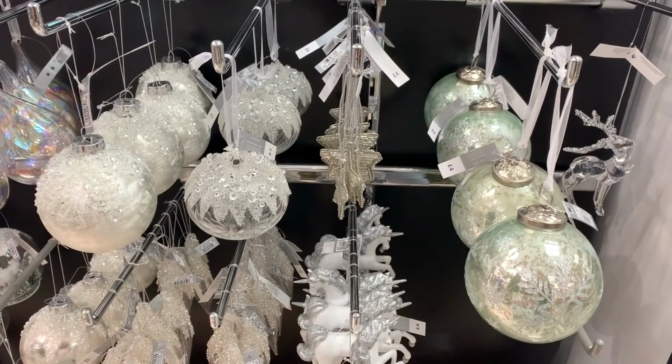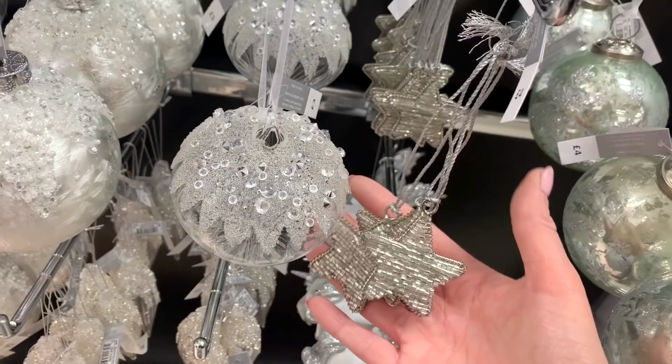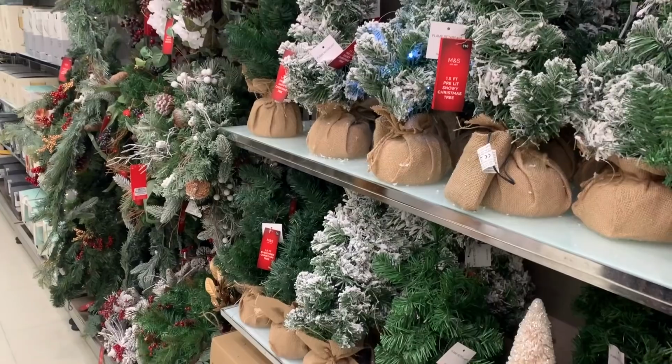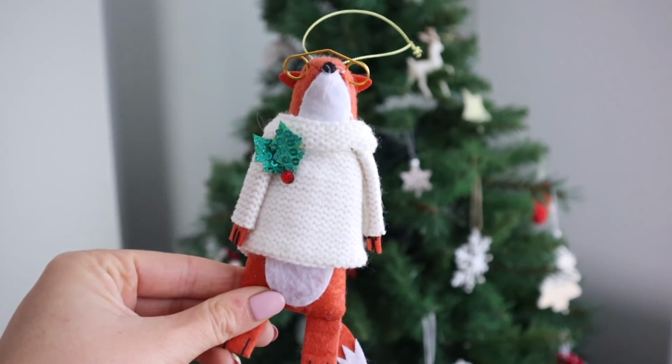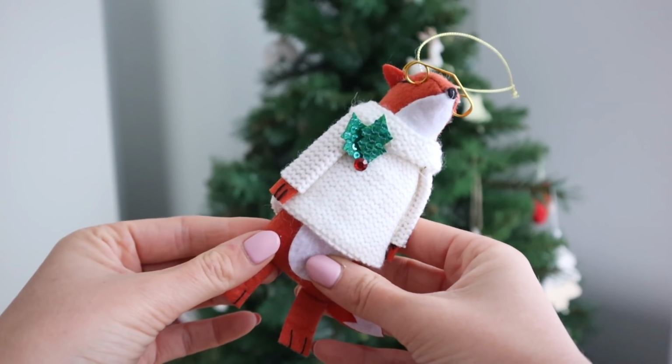Oh. Let's move on to M&S. Good old Marks and Sparks. I found a couple of little bits in their Christmas section. I didn't go overboard here because I feel like they're a little bit more expensive, so I just reined it in a little bit. I got these all for 20% off. They were having a deal the other day, so I picked up 3, and the first one is a tiny fox in a little jumper with glasses.